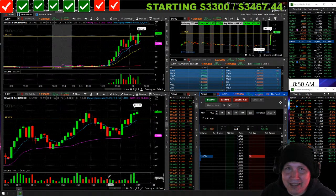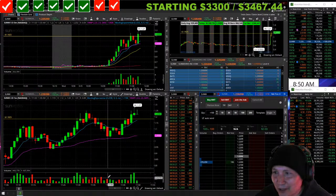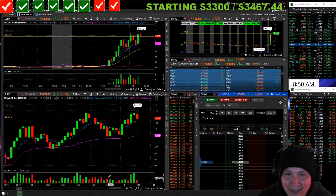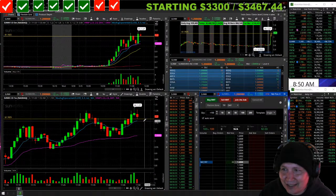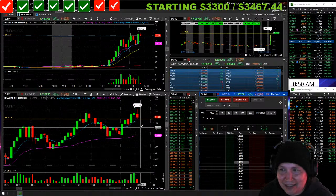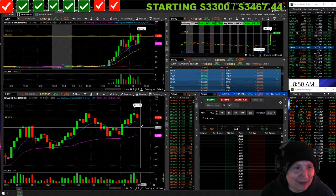Sun W, man, I hate how this one moves. It just does not move that great. You see that, man? The thing does not move that good. It tries to come up and then just stops. It comes up and stops right there.